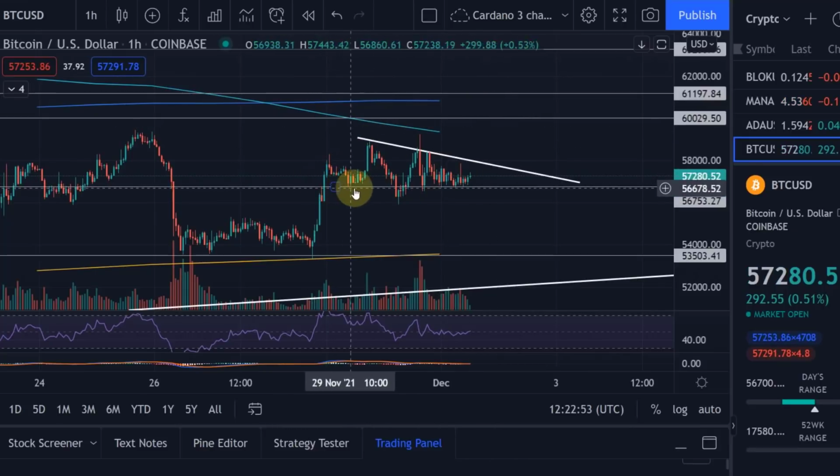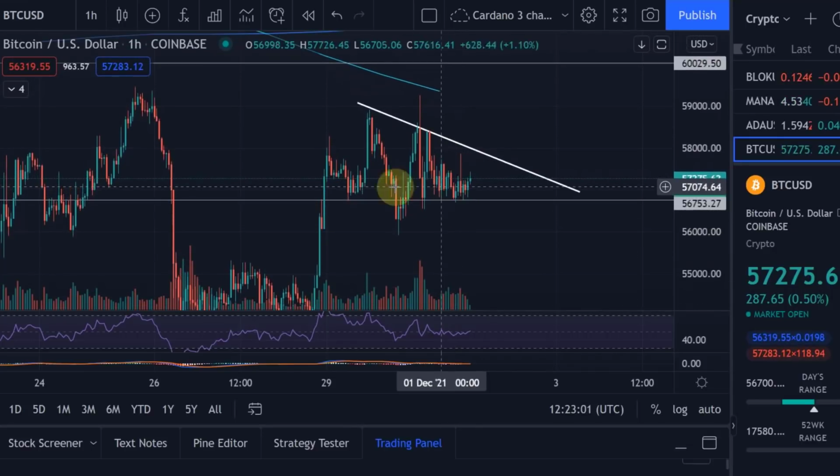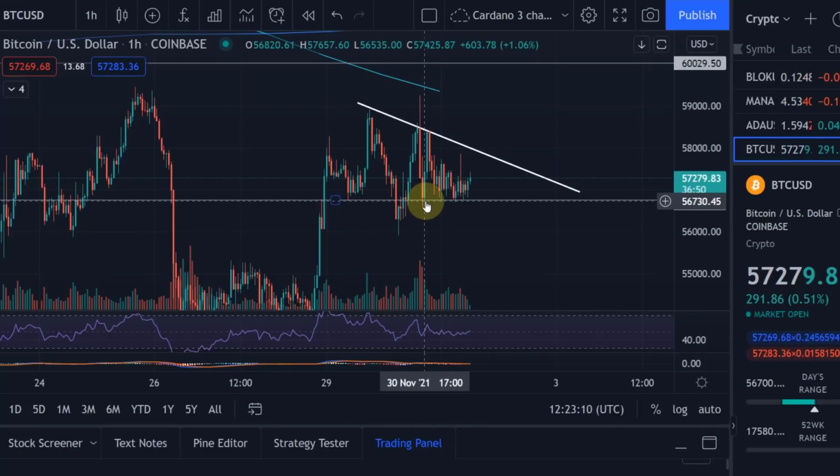So we can define here a support level at 56.7k. You can see how here on the 1 hour chart for Bitcoin we're actually coming down to this support level. Had a touch point here that was on the 29th. We tried to get below this one on the 30th as well, throughout today. Tried to get below it, didn't make it.